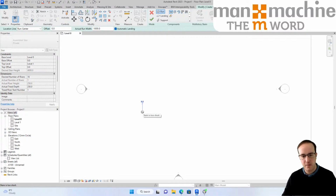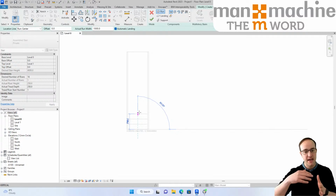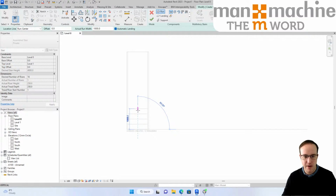If I click once in my graphics window, you can see that I then get a staircase or an outline of a staircase attached to my mouse. It snaps in the same way as the wall tool does or the duct tool does, and it allows me to get visual feedback. If I just zoom in a little bit here, we can see that as I move my mouse upwards and downwards, it's drawing more or fewer risers. And it's given me a preview at the bottom there to say, you've created 4 and there are 12 remaining. So I can come up and maybe create 5 of them, click my mouse.